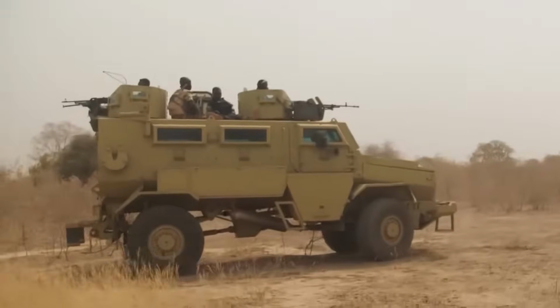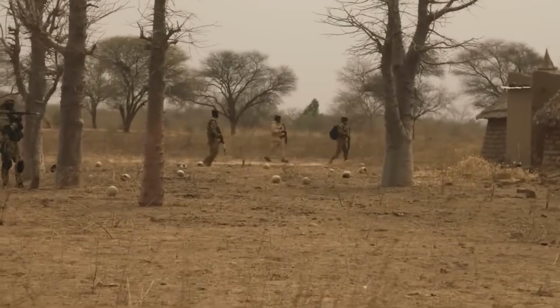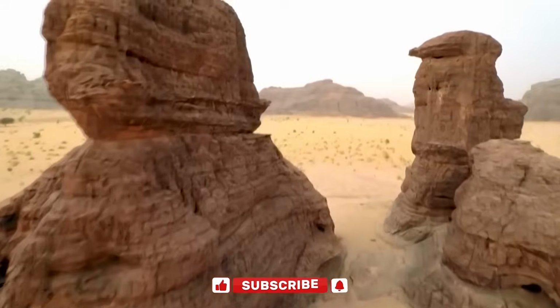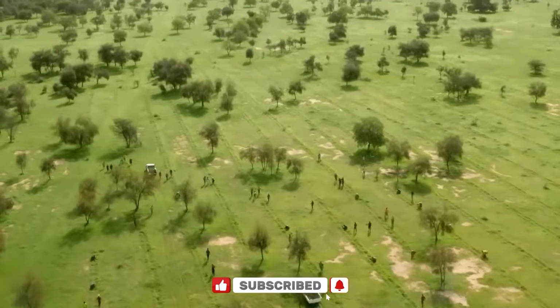On top of that, some regions along the wall face instability from armed groups. These factions aren't interested in climate projects. They have their own goals, often violent and destructive. In such areas, environmental work grinds to a halt. And yet, despite all this, the Great Green Wall remains one of the most ambitious ecological projects ever attempted.